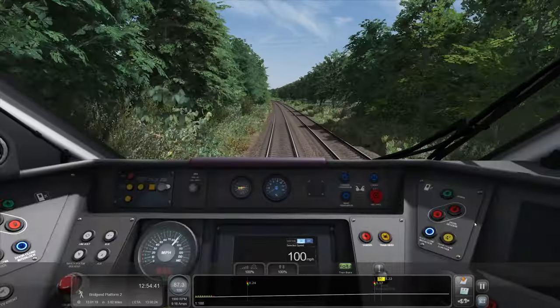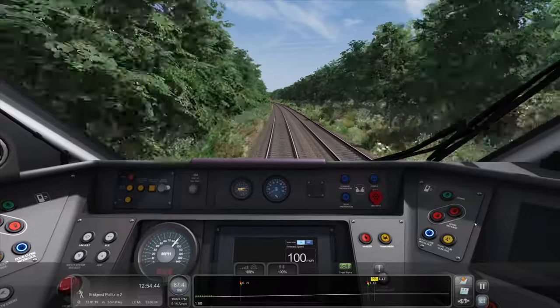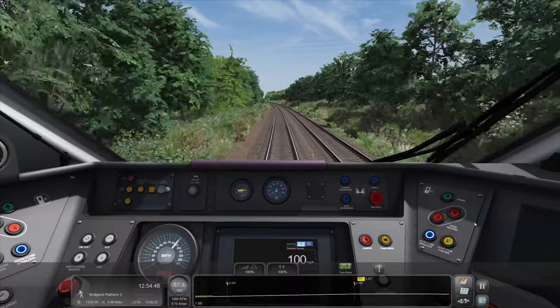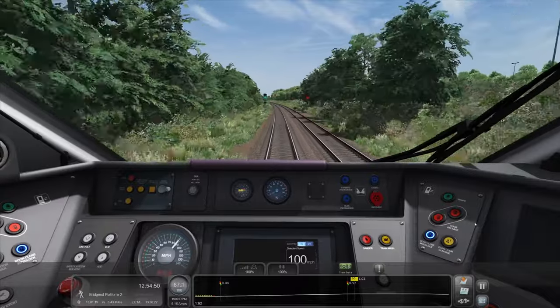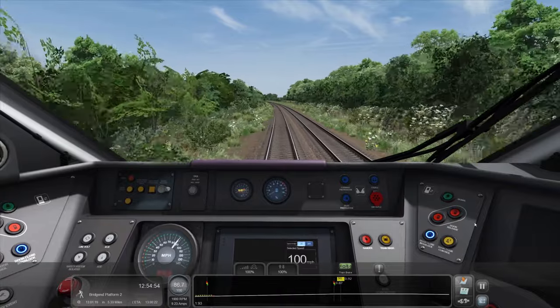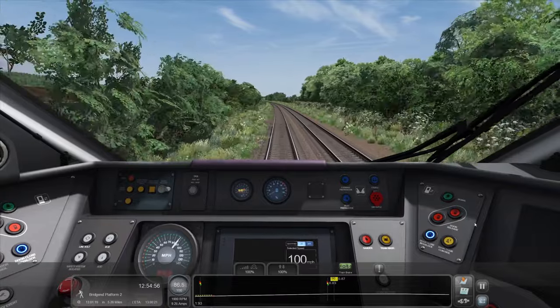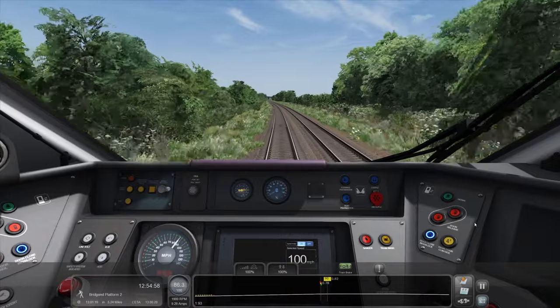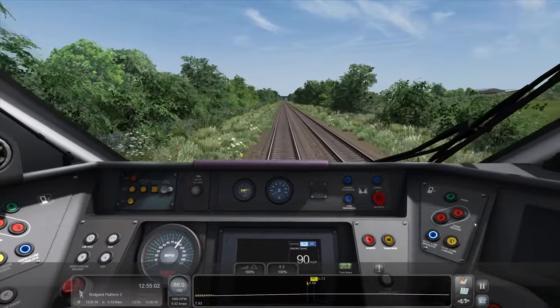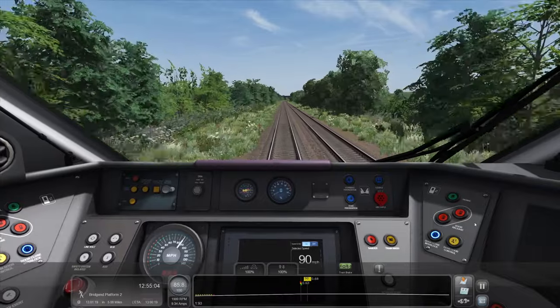I guess we'd do 100 going the other way. But yeah, there's absolutely no danger. And we don't need to slow down for this 90 at all, do we? Because we're struggling to speed up to 90, we're struggling to maintain 90. I may as well knock that down to 90 on the speed set. I don't think we'll need it, like I say, but better to be safe than sorry.